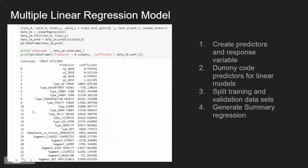Yeah, so for the models we're going to introduce today, we have multilinear regression and random forest. And for MLR, first we create predictors and response variable. We have sales as our response variable and the rest of them as the predictors. Second, we dummy code the predictors for linear models. And third, we split training and validation data sets into 50-50, which means we have half of the data to build the model and the rest of them to test the accuracy. Finally, we generate a summary regression.